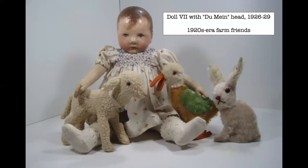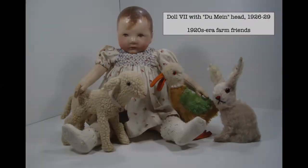The first type of Steiff farm pets I'd like to share with you are those from the 1920s. And here you can see 3 of these charming pets posed with an early Käthe Kruse doll from the 1920s. And believe it or not, these lovely farm friends are from about the same time. Here you see a little lamb, a beautiful duck, and a beautiful little pink bunny, all from the 20s. And they share the characteristics of being very innocent, very sweet, feminine, and colorful. You'll see that on 1920s era Steiff pets made for the farm.